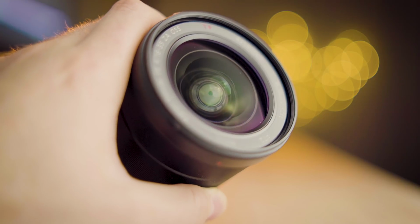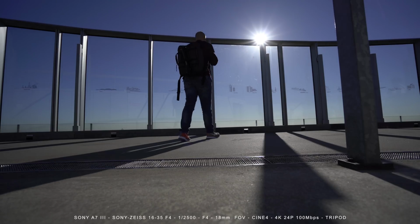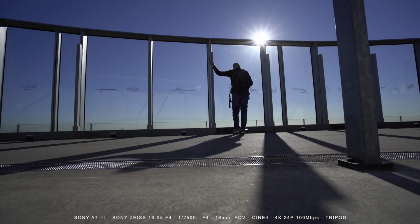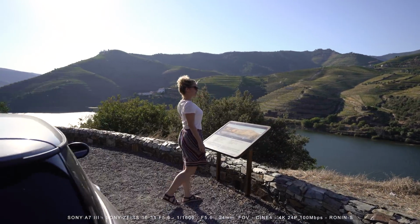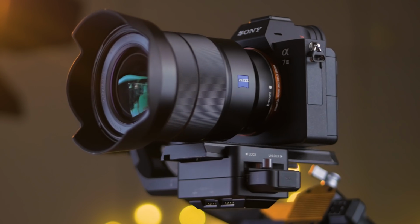The lens is built around 7 glass elements, of which 4 are aspherical, with the Zeiss anti-reflecting coating that really helps with ghosting and backlight situations. The lightweight build combined with an A7 III and the Ronin S makes it a fairly lightweight combo for filming, even over a longer period of time.